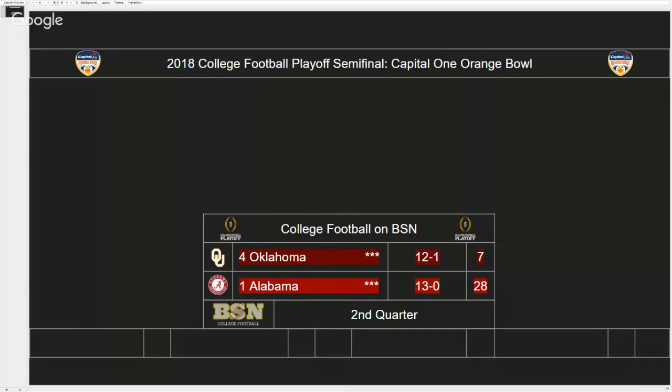Tagovailoa 10 for 11. First incompletion coming a couple plays ago to Jalen Waddle. 3rd and 10. Tagovailoa. Shotgun formation. Back to throw. Tagovailoa looking to spin it. Throws quick and it's incomplete. Intended for Devontae Smith. Trey Brown gets Oklahoma off the field. 4th and 10.